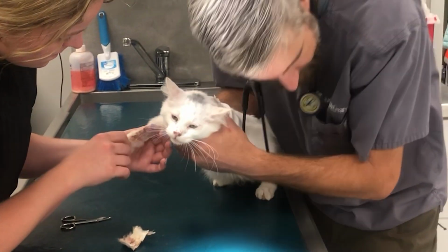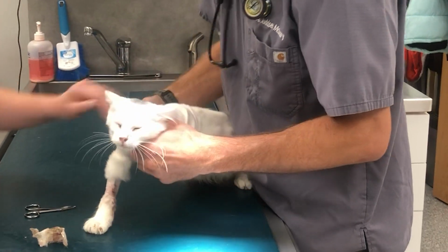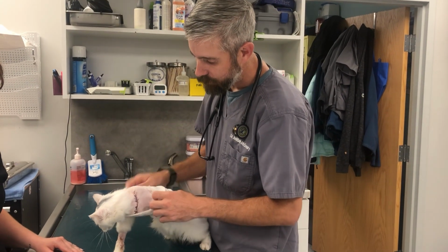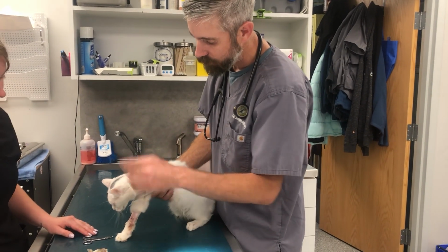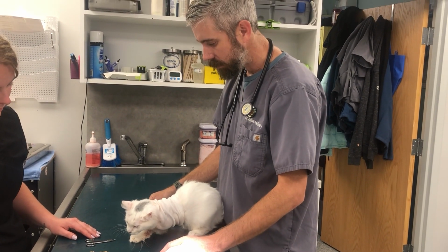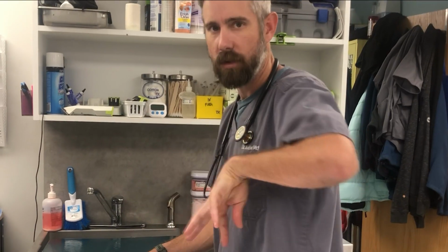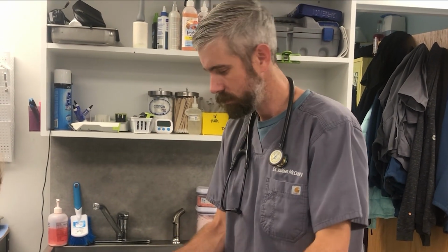Wish everybody could hear that. He's literally just purring. We just put this on him because he was moving around in the cage. We'll clean him up really good. But he does great. I think he's going to be a lot happier without dinosaur arm or whatever it was.